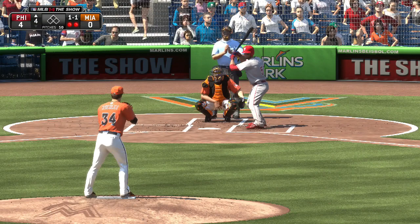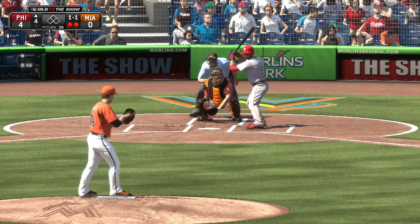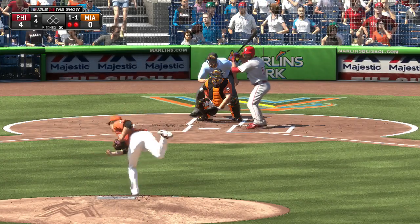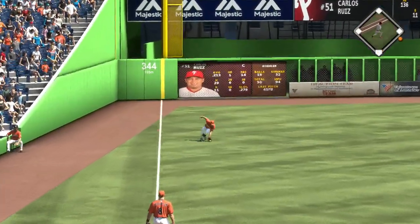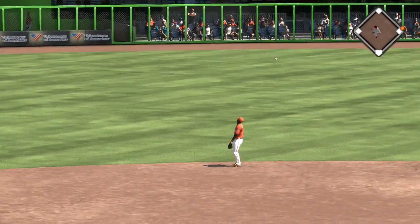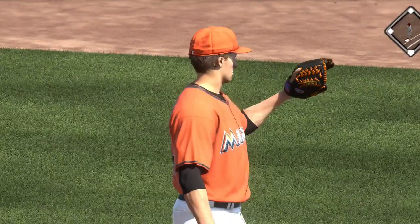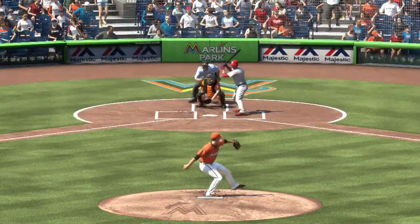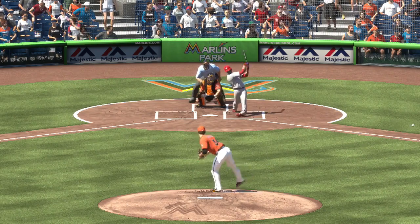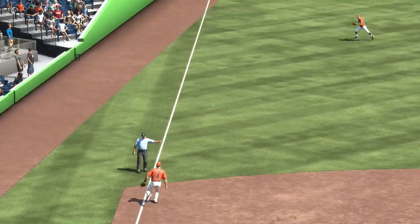Marlins have some action in the bullpen now as a right-hander is up and throwing. And now this is swung on and pulled down the third base line. And no shot for Wigginton. This is down the line, a fair ball. Trying to change the eye level there. After the fastball up, they come right back with an off-speed pitch at the knees. But he stays right on it, drives it for a base hit.